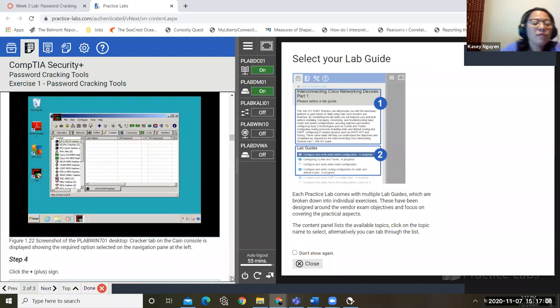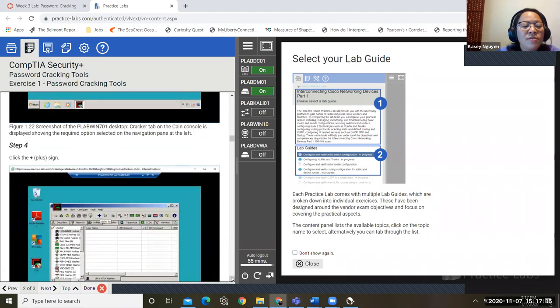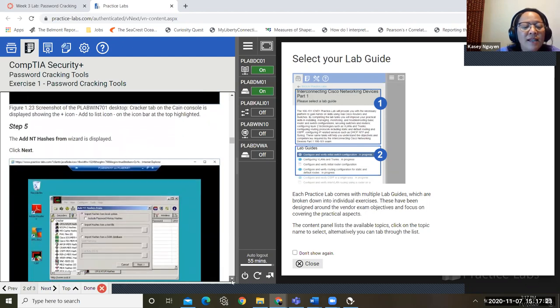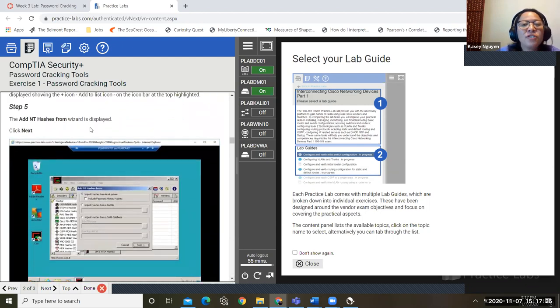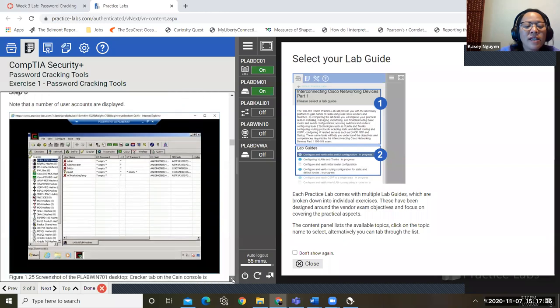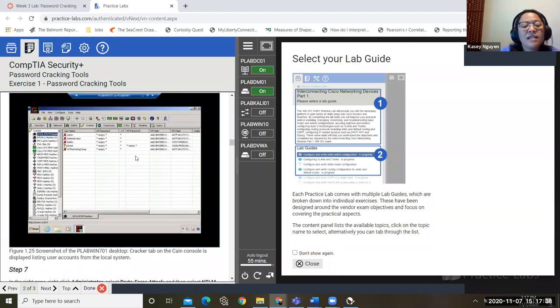Now, if you want to do dictionary attacking in Kane, you can import the dictionary list and then use it with the dictionary. It tells you to click the plus sign, which is in blue. Once you click the plus sign, you can add in the hashes. What it does is it pulls the hashes that are stored in that system and then evaluates the hash. It's going to give you all the accounts that are in that system.